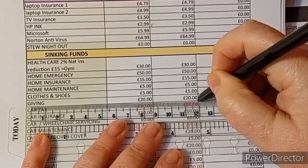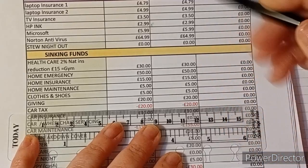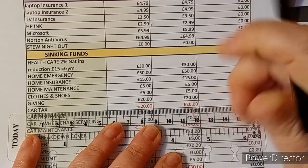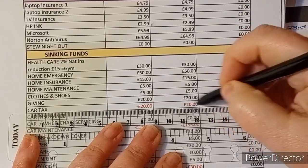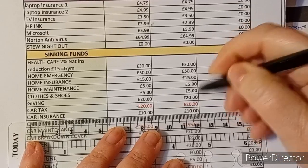Giving's still going to get his £20. I can't compromise on that. Car tax. Now, we did say earlier on that our car tax is like £69 this month, so I am going to take £20 out of our sinking funds towards that £69 and put it back in the bank.